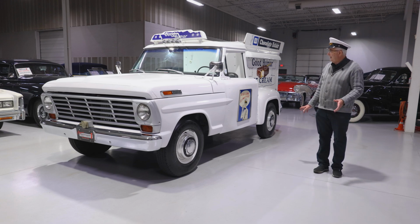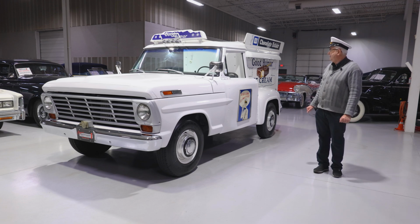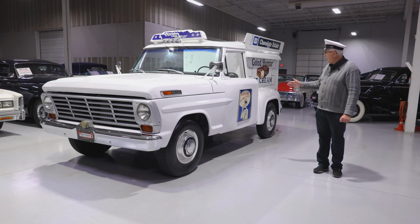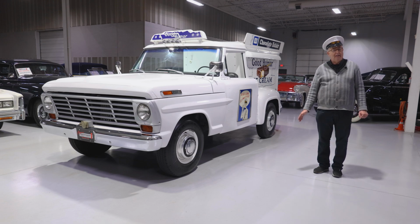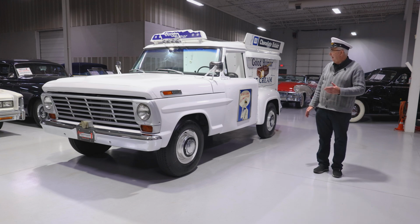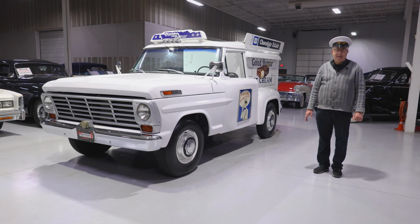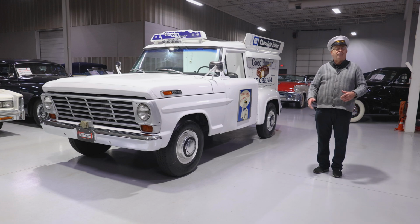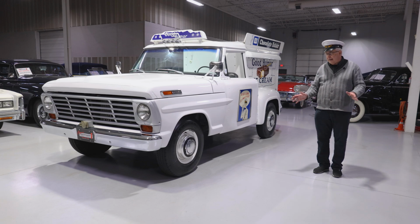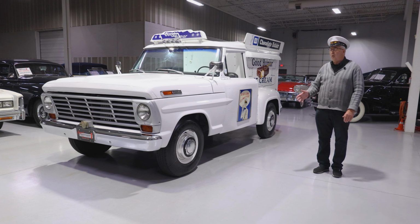Well, let's get into the details of this 1969 Ford F250 ice cream truck. Oh my goodness, it is just something right out of my childhood, and many of us of different ages remember the Good Humor ice cream man. Good Humor ice cream was something that a fellow by the name of Harry Burt came up with, an idea of ice cream on a stick, in the 1920s. He started in the 20s and went all the way up into the 1970s or whatever, when they ended up no longer doing the ice cream trucks, but they used Model Ts, motorcycles, bicycles, old cars, trucks.